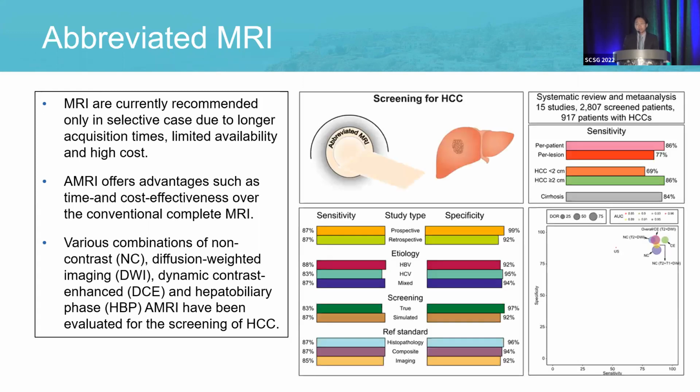And this is the recent meta-analysis of the utility of the abbreviated MRI for early detection of the HCC. As you can see, this meta-analysis summarized 15 studies of over 2,800 screened patients. The sensitivity of early-stage HCC detection was 86% using abbreviated MRI.